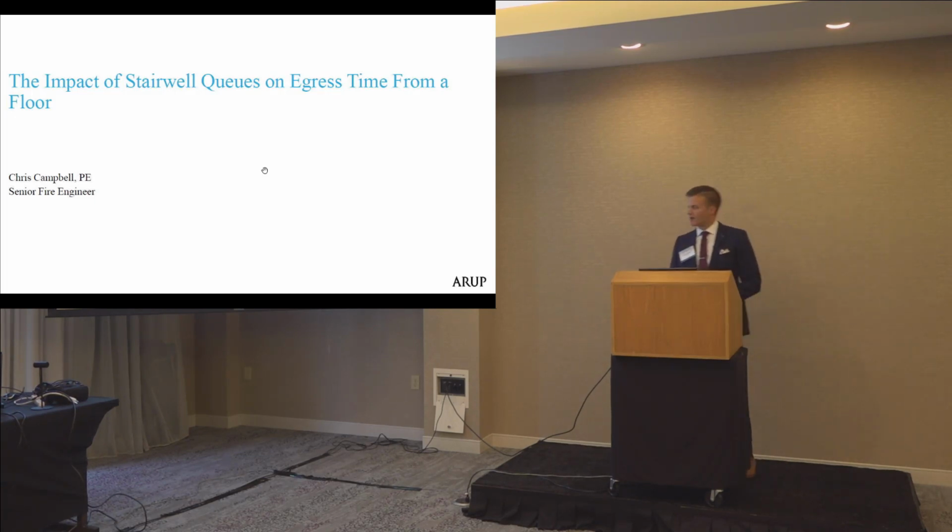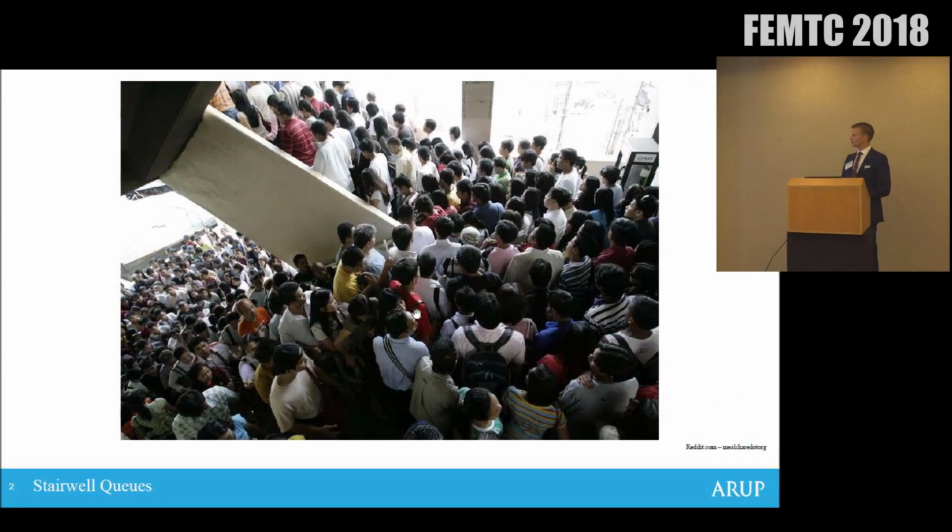So my talk today is looking at the impact of stairwell queues on egress time from a floor. I think all of us have been in some sort of evacuation from a building, whether it's a fire drill or a real fire, and we've been inside a stair that looks something like this, where it's just a huge mass of people, and you're kind of scratching your head wondering if there's an actual fire in here, am I going to get out in time?